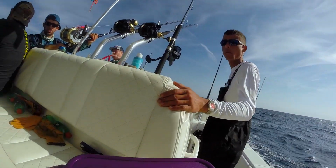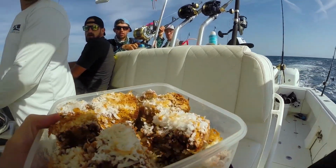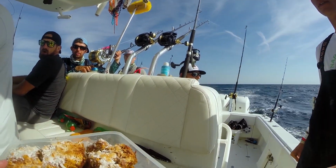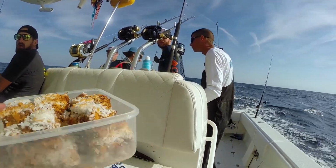My sister made some 5-layer bars, 7 ingredients. What you got there, Jeremy? I need some energy. What is that? It's called like a 7-layer bar. Wait, did you make this yourself? My sister made it for us.